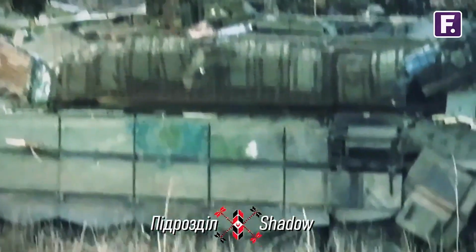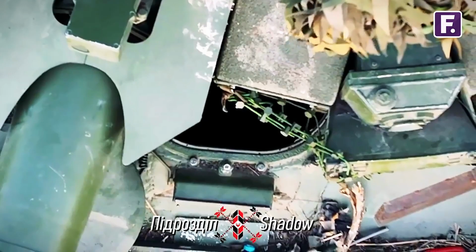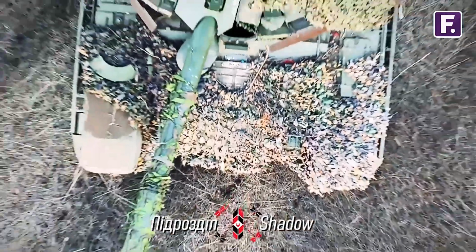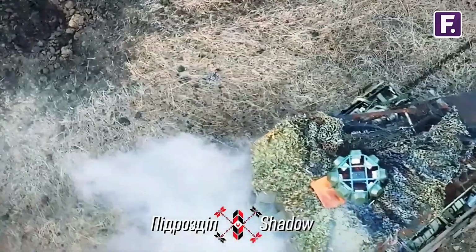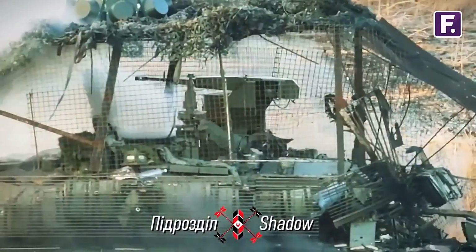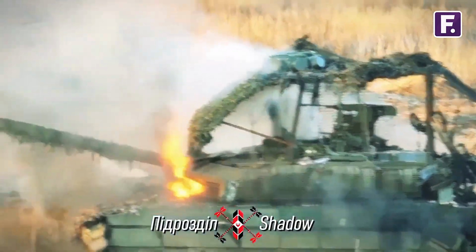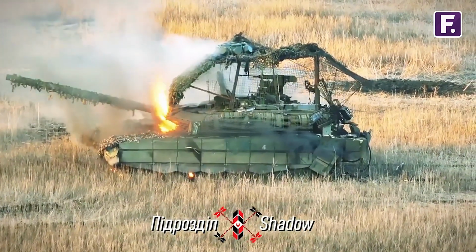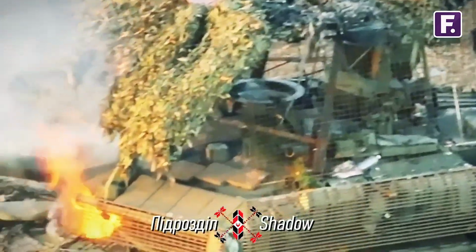Now contrast that with Russian tanks. The T-72, T-80, and even the so-called modern T-90. All three share a fatal design flaw: the autoloader. Russian tanks were designed to be light, fast, and cheap to mass produce. To reduce crew size, they introduced the autoloader system, where shells are stored in a circular carousel directly underneath the turret and right beneath the crew. Sounds efficient, maybe on paper, but in combat, it's a death trap.